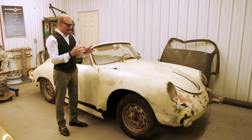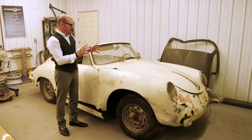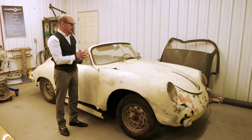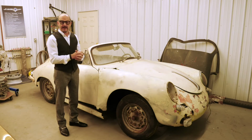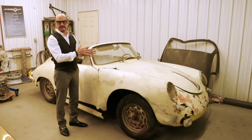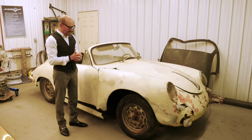It has the 80-gallon extended range fuel tank, which basically takes up most of the space underneath the bonnet of the car. It has an electric antenna, which was an option at the time, and it has a retractable steering column, which was kind of a cool deal. And I wouldn't say it's rare, but it's kind of unusual in a car like this.